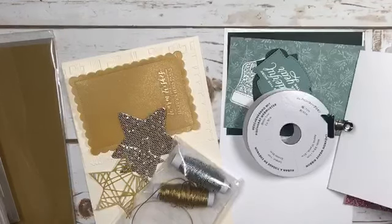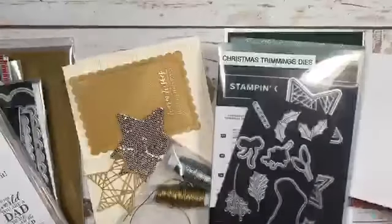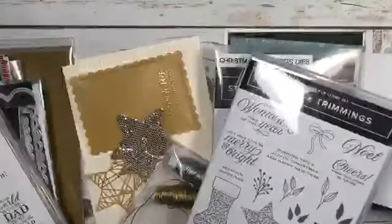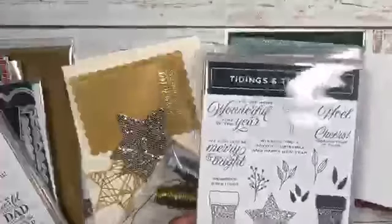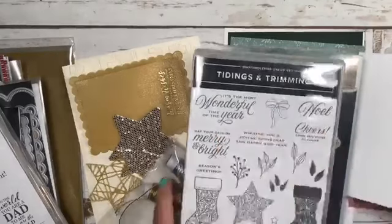Today we're going to be working with a really fun stamp set that's in the annual catalog called Christmas Tidings and Trimmings. Here we go. Tidings and Trimmings. It's a really fun set, and if you're signed up for the Christmas class, this is the set I'm featuring. So I wanted to show you some other examples of cards.